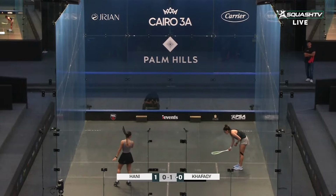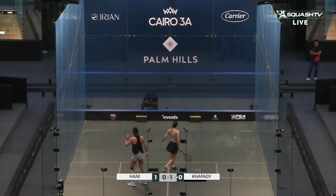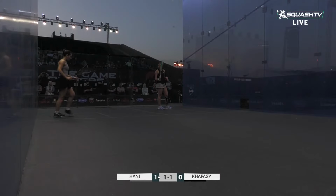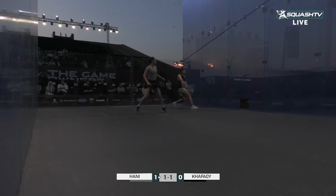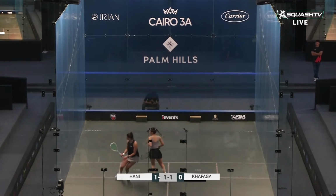Yeah, got what it deserved there, didn't it? Just a bit short there from Hany. And we're going to need a response now from Khafagy. She just looks a bit at sea, doesn't she, with the way the court's playing. It seems tricky, Parky, the way the ball is just sort of pinging around a little bit.